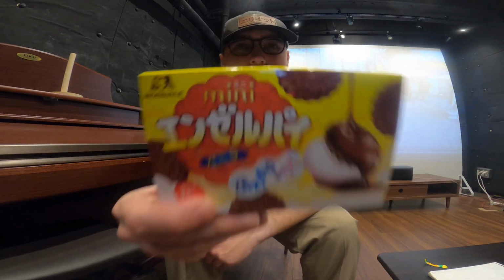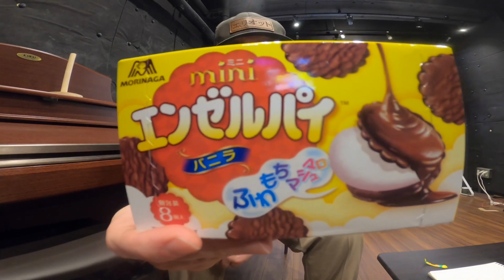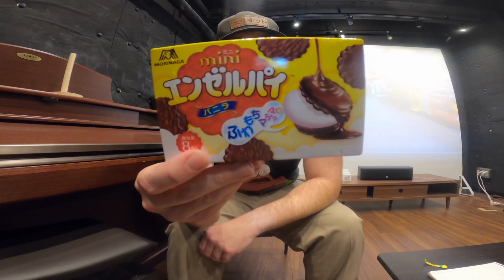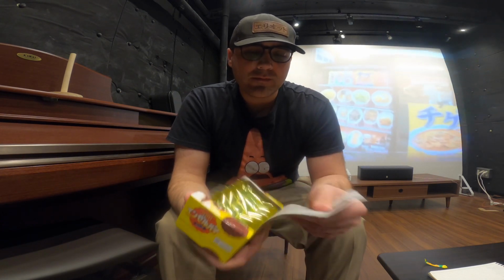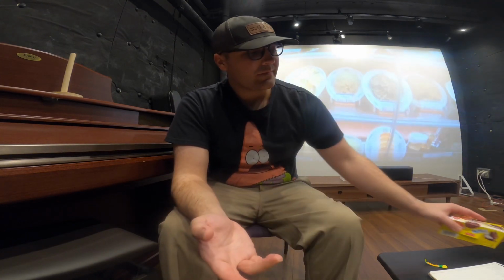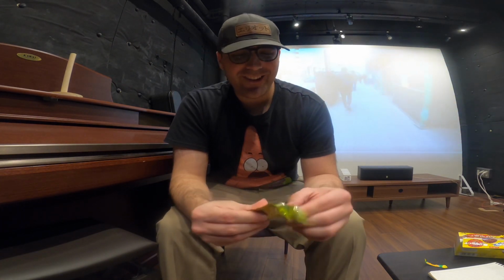All right. Second, we have here. Oh, these look so good. Angel pie. So it's called angel pie. It looks like a chocolate cookie with marshmallows inside. And I don't know about you, but that sounds delightful. So let's not waste any time. Let's see what it's all about. Ooh. A bunch of individual cookies. All right. Feeling good about this.